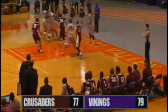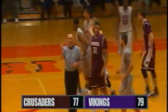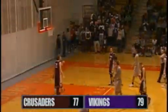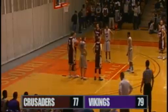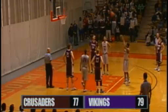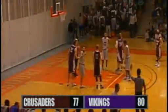Lane to inbound it. In it comes to Andre, and he's fouled immediately by Wingert. 29.7 seconds. He'll shoot two. I need a couple right here, Andre. He's a senior out of Fort Worth. Need a couple right here with 29 seconds. Andre Scott tonight from the line, 1 out of 2. Need two here. All fouls are 2 shots now. And the first one is good. He'll have another one. It's a 3-point game, 80-77, 29.7 seconds to go.